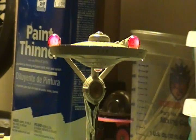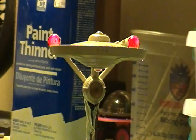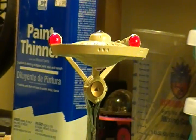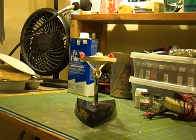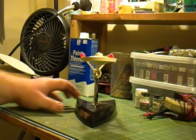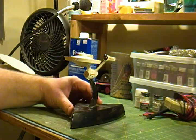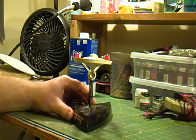Well, what we have here is a Starship Enterprise. This is basically a decorative ornament, I thought I'd feature it here on the page. It has lights and sound and all that.